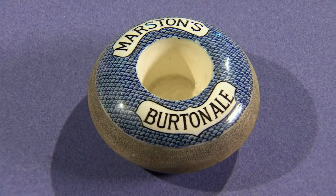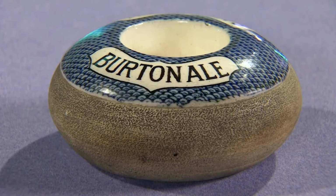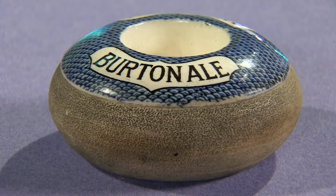Now, let's see if Tim will give Jackie a good price for her. I don't know. Tell us what it is, Tim. You've brought in a match striker today. Yes. Can you tell me a little bit about how you acquired it? Well, I just like unusual things. I live in a Victorian property and I just like things that are different. Yeah, that catches my eye. And this is bang on Victorian.